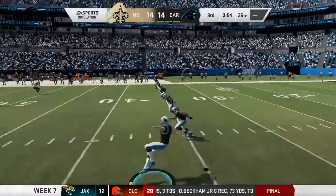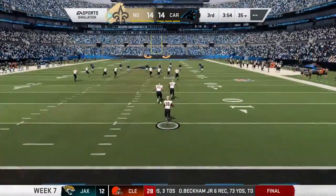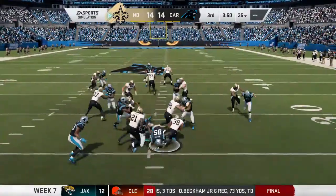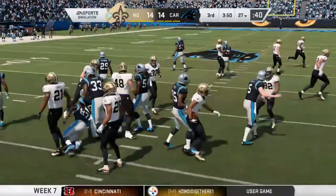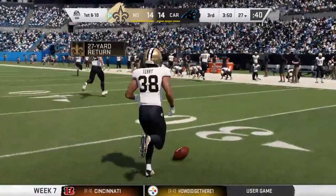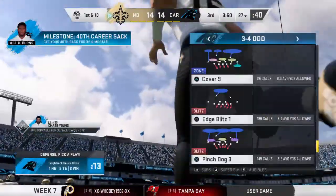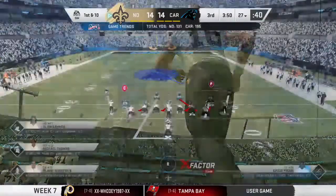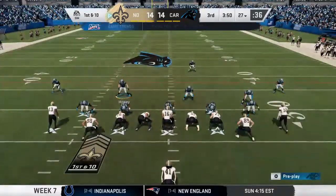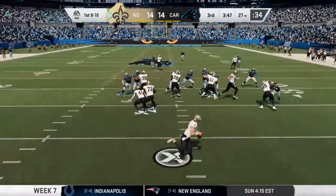So a tie ball game here as the kick's away. This will be taken in at the 1. And he'll take this across the 25, a couple extra yards up to the 27-yard line. Now the attention turns to the Saints offense getting ready for their first possession of the second half. They had that 14-0 lead, but that has evaporated as they go to work here, 1st and 10.